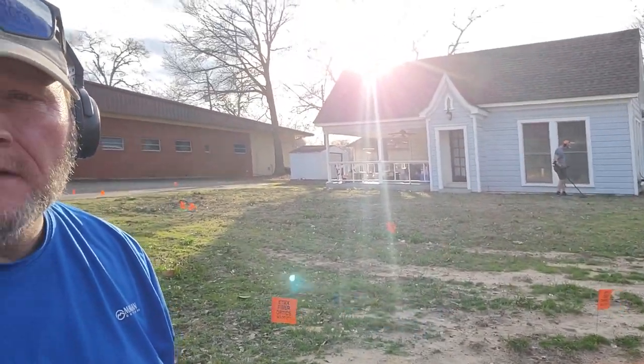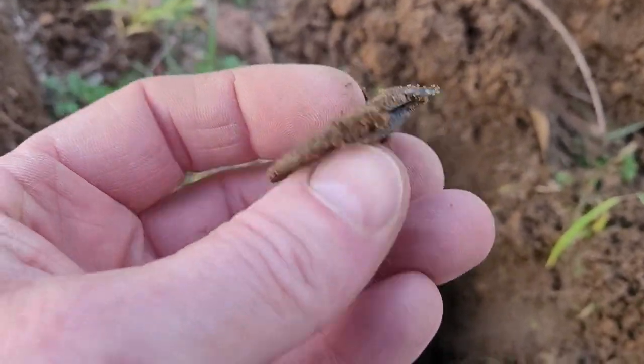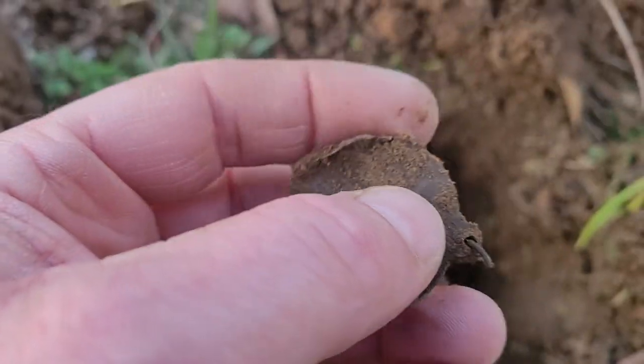Well, we moved over here to this other house. It's an early 1900s house too. I hope you can hear me with all this wind. It's cold in Texas and windy and hot and all in between. But I got a 26-27 and it looks like some type of maybe a school medal or something. Check this out. Yeah, just uncovered it. I think I hit it with my shovel. It's old though.